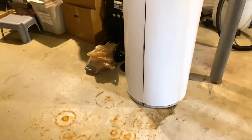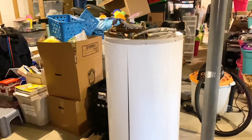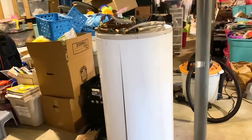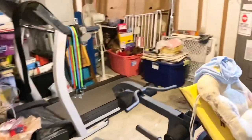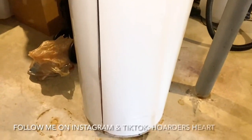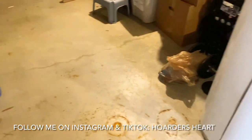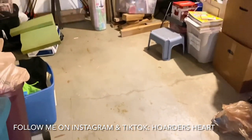And also from last week, hubby had to replace the hot water heater. This is the old one and it was leaking really bad. So he had to install a new one. And thank goodness he's so handy because the new one is in, it's working great. But we still have this old one, so he's going to be taking it to the scrap metal center very, very soon. But the rest of the space is now opened up again.